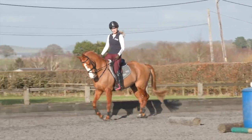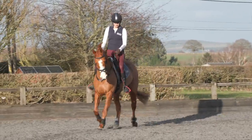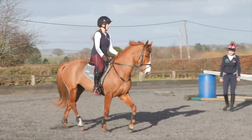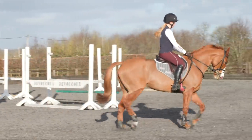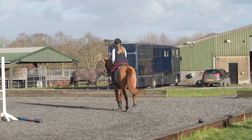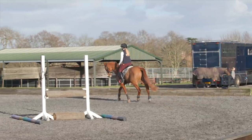Outside, inside leg, so he's crossing a bit more. I've got a bit of a tilt there, haven't I? Yeah. This way, he tends to prefer to go more into half pass. Right, traverse. We'll get the words eventually.